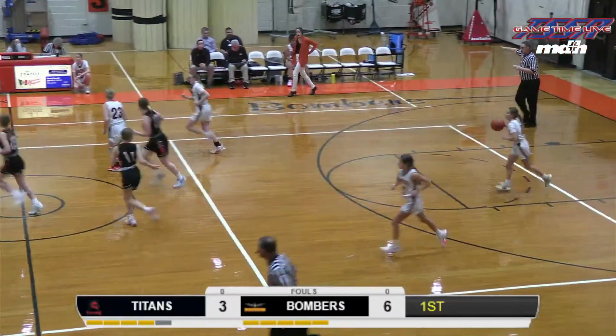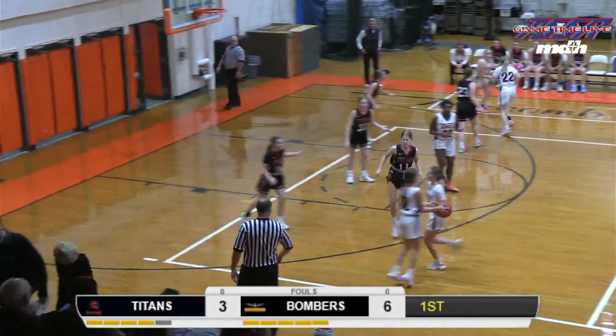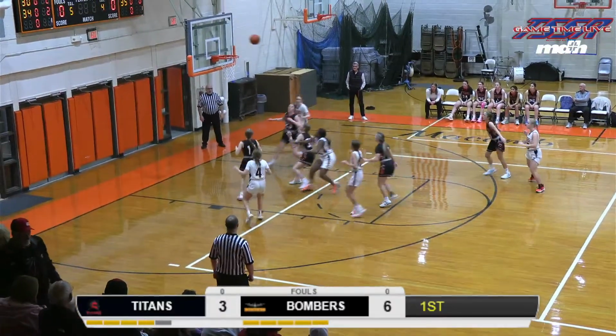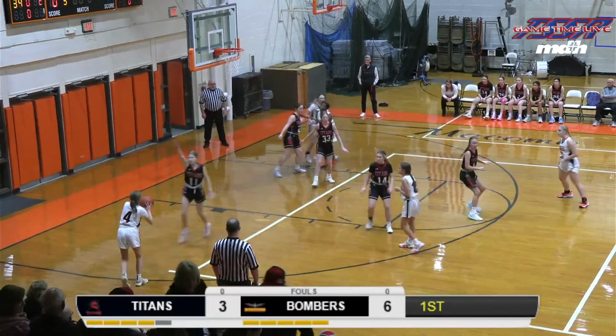3 minutes, 30 seconds to go. We're playing 6-minute quarters here, so we're closing in on halfway through the first quarter. Bombers lead by 3. Here's Thorman. Long three won't go. Hines, another offensive rebound, partially loses it. He's able to kick it back out.